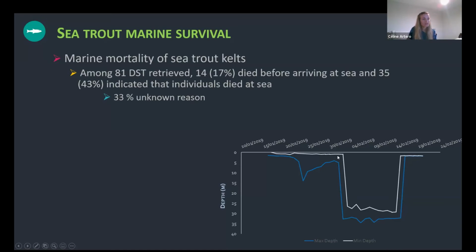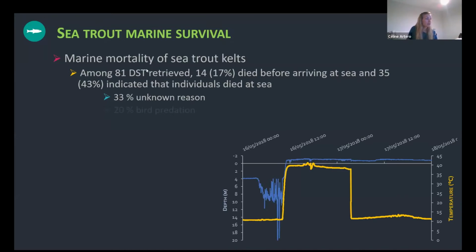For this kind of thing, we didn't know what happened before, why the fish died, but the fish sank, obviously not good. And this explains about 30% of our mortality. So we don't know, maybe natural deaths, exhaustion, we are not sure. But then we have 20% of the fish that were predated by birds, and we can see this by looking at the pressure, the blue color. The fish was diving, the usual behavior, and suddenly the fish is out of water. We've got negative pressure. It means the fish was flying.